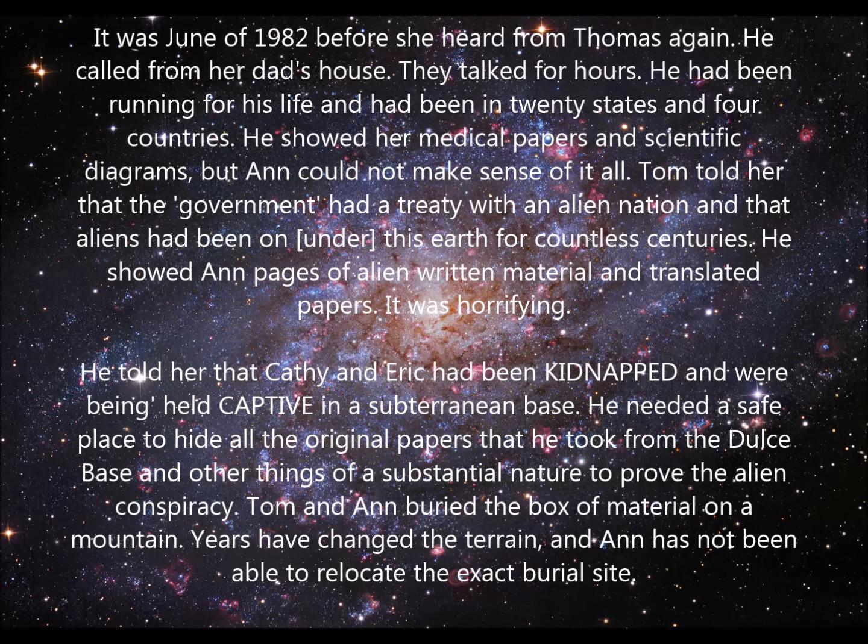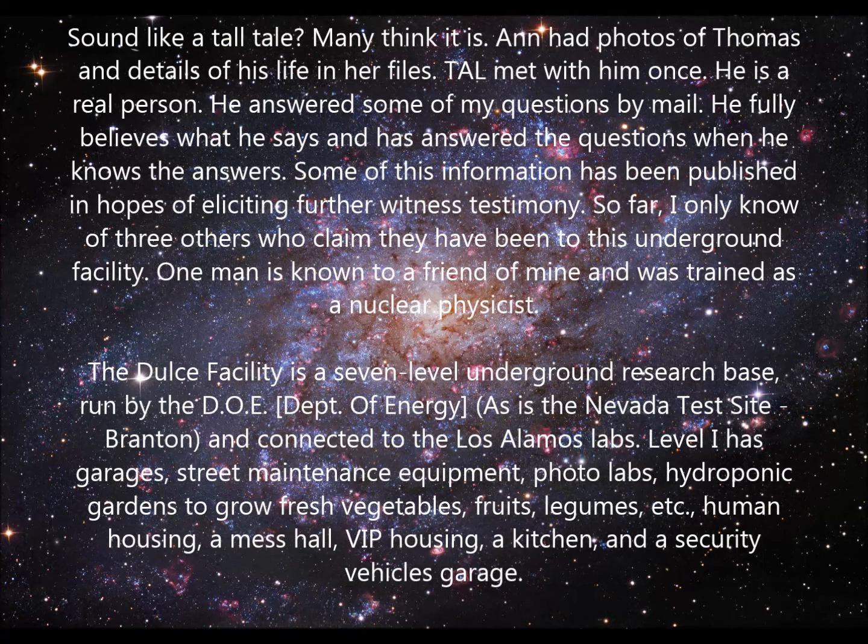Tom and Ann buried the box of material on a mountain. Years have changed the terrain, and Ann has not been able to relocate the exact burial site. Sound like a tall tale? Many think it is. Ann had photos of Thomas and details of his life in her files. Tom met with him once. He is a real person.